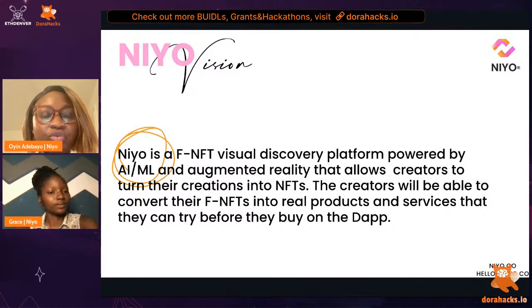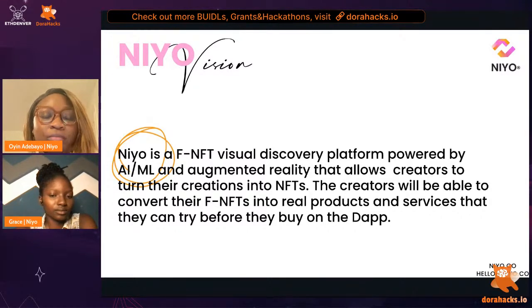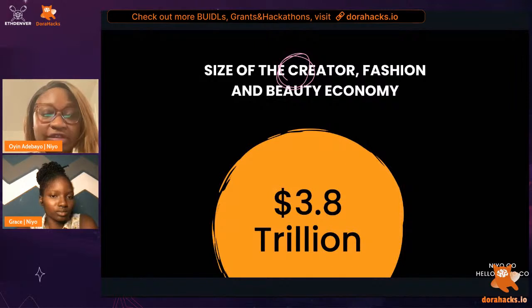So what is Niyo, and how does it work? We are looking to create a fractional NFT visual discovery platform that's powered by augmented reality and machine learning, that allows creators to turn their creations into NFTs. Creators will be able to convert the NFTs into raw products and services that users can try before they buy. As I said earlier, it's a $3.8 trillion economy, but it's still very much untapped in the Web3 space.